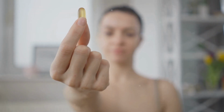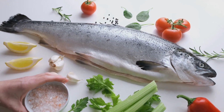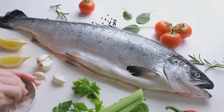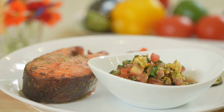Vitamin D. This vitamin helps reduce inflammation and improve liver function. Get your vitamin D levels checked and discuss supplementation with your doctor if needed. Omega-3 fatty acids. These healthy fats, found in oily fish like salmon, mackerel, and tuna, help reduce liver fat and inflammation. Aim for at least 2 servings of oily fish per week.